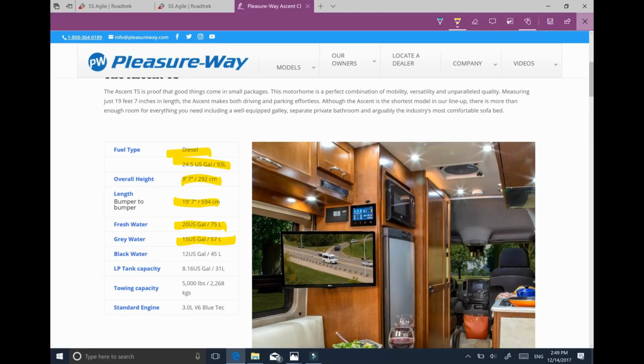My gray water tank, I hardly ever fill it up and reach capacity, even at 15 US gallons. Before I dump, I end up turning on all the spigots just to fill it up, so that by the time I get to the dump station, it's filled to the top and it's had time to slosh around and clean things up inside there. So for me, 15 gallons is enough.